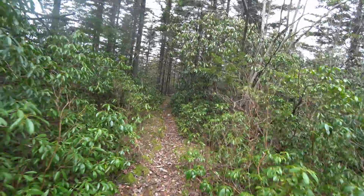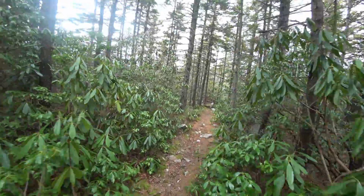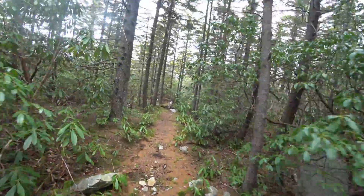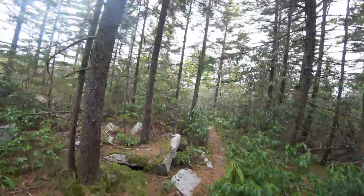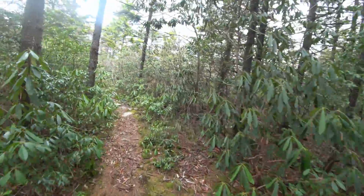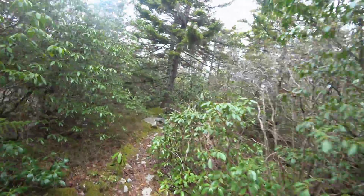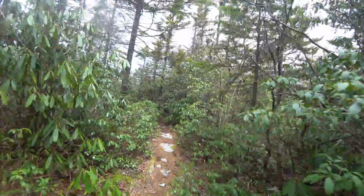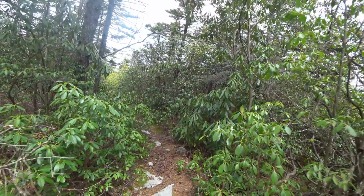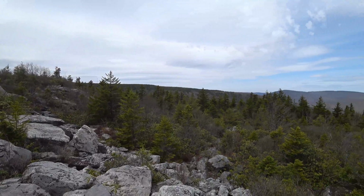So this trail, well marked, well laid out. Much better than what we were on for the majority of yesterday and what we did earlier this morning. I think that TP trail was a cruder path, which is my opinion. What a sight.